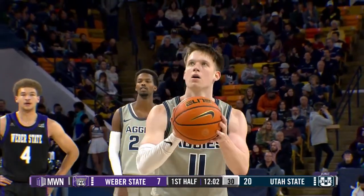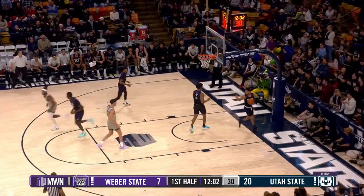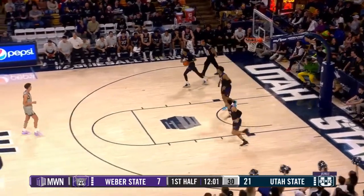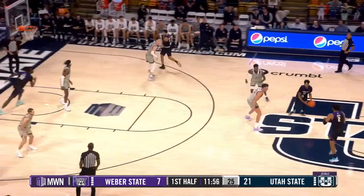Shulga makes the first free throw, one more coming up. Second free throw is good. And Utah State with their largest lead of 14, 21-7, with 12 minutes left to go against Weber State.